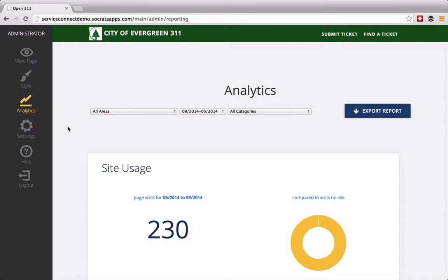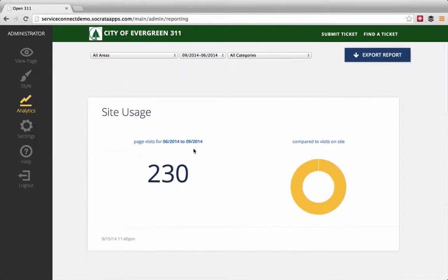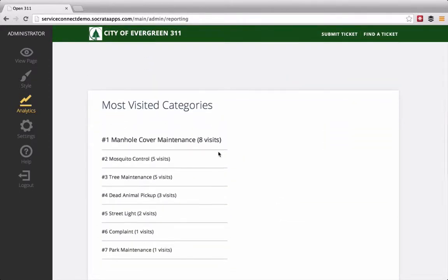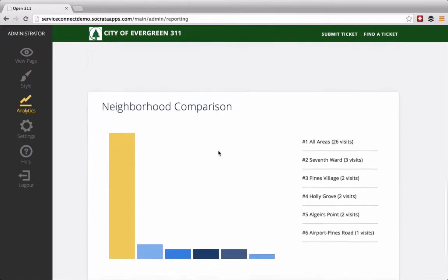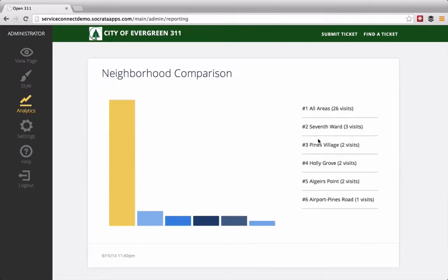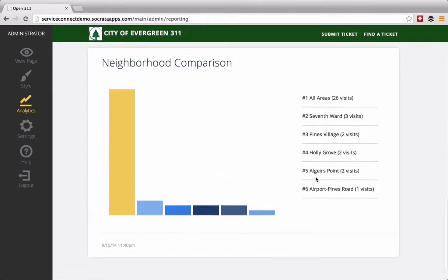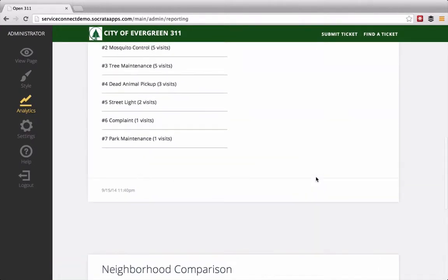It allows you to go in and see what kinds of people are looking at your site, as well as the most visited categories that people are in, as well as comparing neighborhoods. So as you can see, we've had 3 visits from 7th Ward and 3 visits from Pine Village. So this gives us a lot of capability of telling our story with data, so that as a 311 administrator, I have the capability of being able to see who's hitting my site and what's important to them.